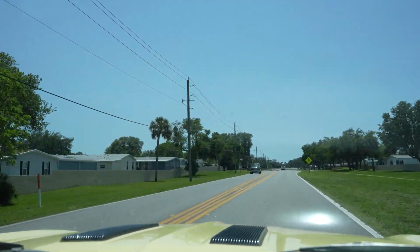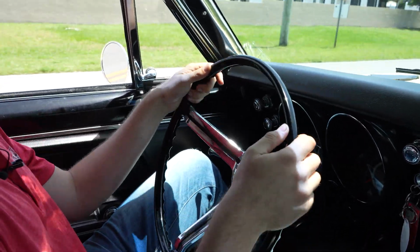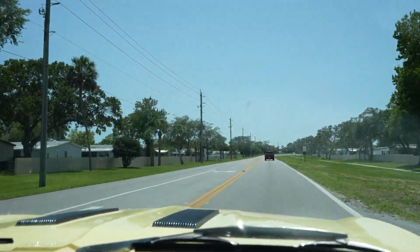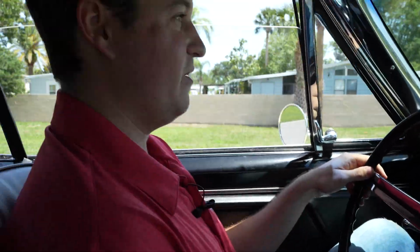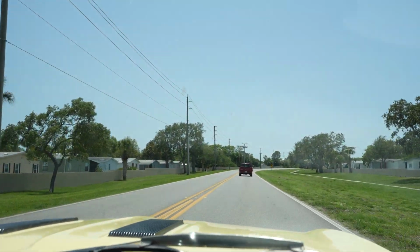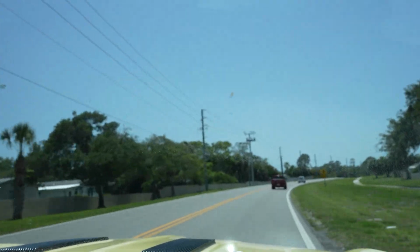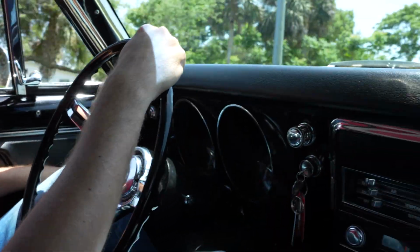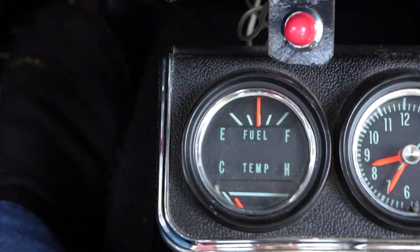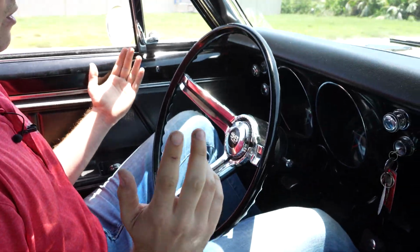No moans, no groans. Steering, look at that, steering is nice and tight. Feels really, really nice and planted on the ground here. Plenty of power from the 350. That's about 60 right there. We'll slow it down. Plenty of power. Look at that. Real easy to drive. Clutch feels fantastic. Beautiful car. Take a look at the temp. Right on the money there. Pretty cool. Hands off the wheel, going down the road.